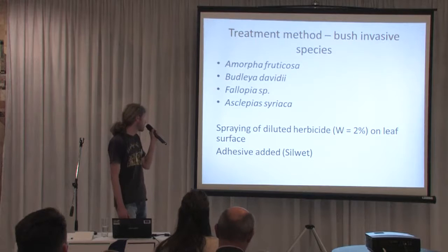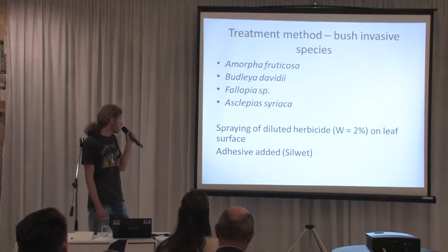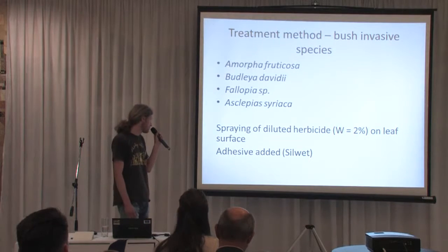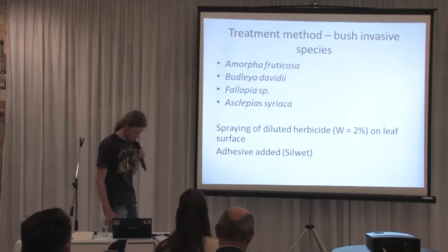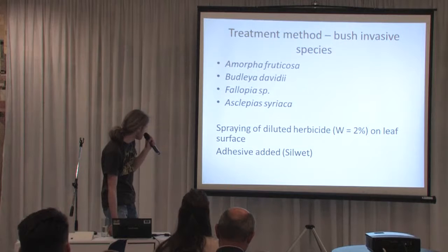For bush invasive species, which are listed above, spraying of the diluted herbicide on the leaf surface was used, also using adhesive to improve permeation.